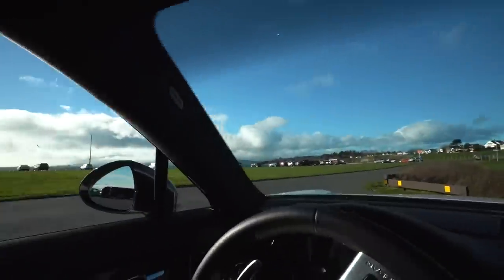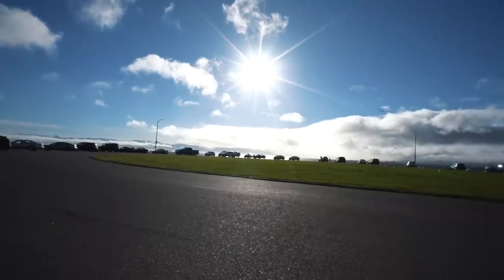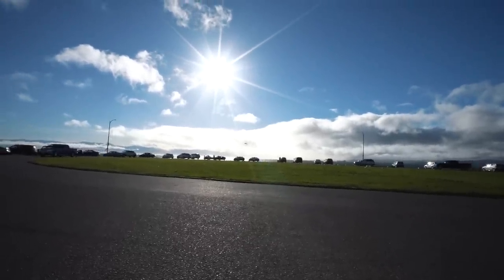It doesn't look that bad. Look at this, you guys. That's what we're dealing with. Trying to find a place to show this car off on the outside.